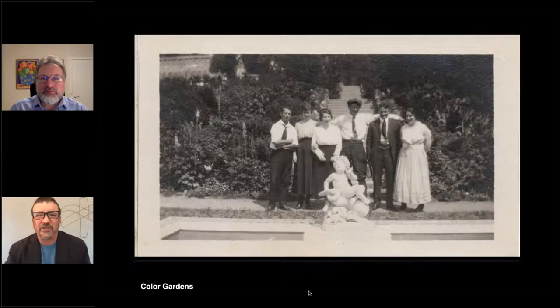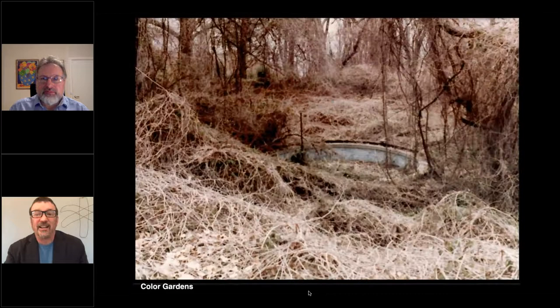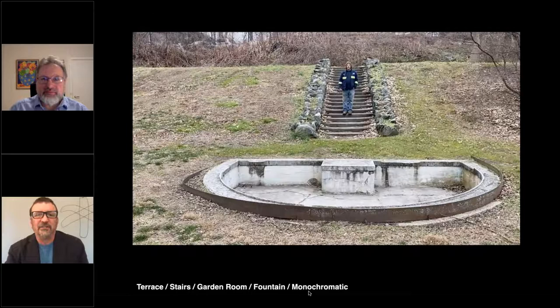But this was in a fountain that was just at the very base of the lowermost color garden. And again, this is how we found that fountain 10 years ago. We managed to clean it up quite a bit and start to think about how to reuse this space. And if you can bear with me, I have a little video that I think can show some of this space a bit better than we can with still shots.